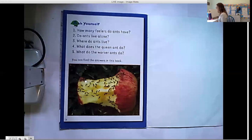So we have some questions. How many feelers do ants have? I'm going to go ahead and stop sharing my screen while we answer these questions. So ants have 2 feelers. The next question says, do ants live alone? Do ants live all by themselves or with other ants? They live with other ants.